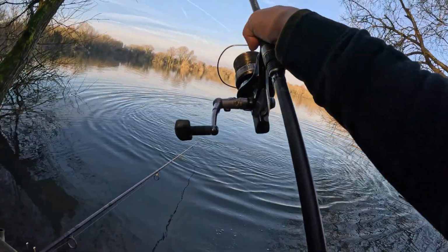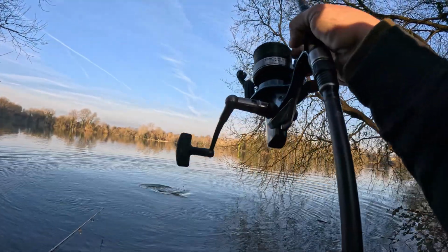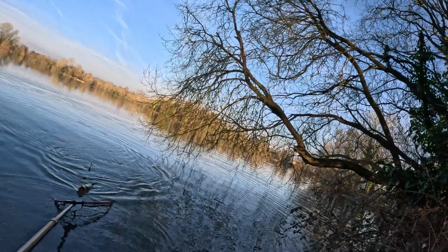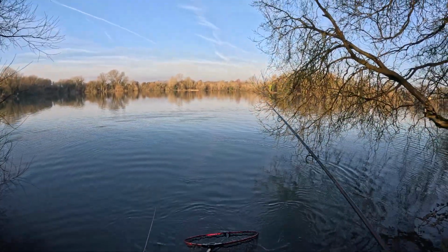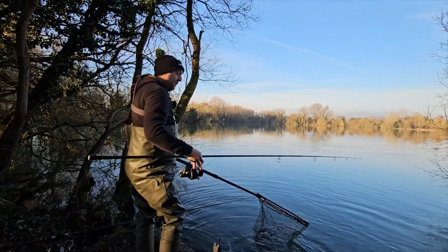Ridiculous power. It's a blank saver, that's what that is. Nice. Off the mark, dude.